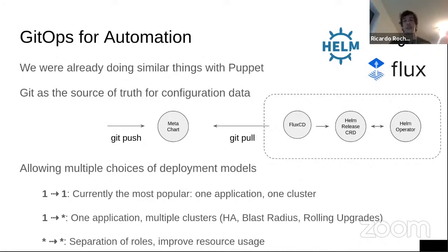You can do this just by keeping some files locally and pushing them manually. That works, but it's not the best way to do it. So one pattern that has been quite popular is this idea of doing GitOps, which is to version control the configuration data in the same way you version control your code, so that you can track the changes and the evolution of this configuration and the deployments.